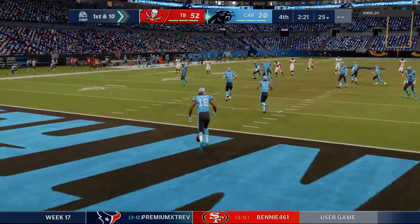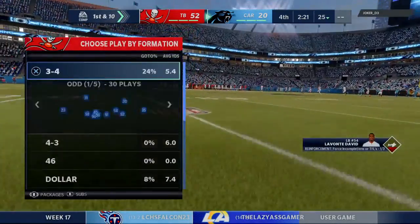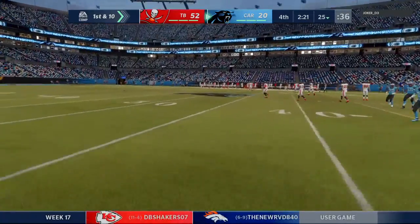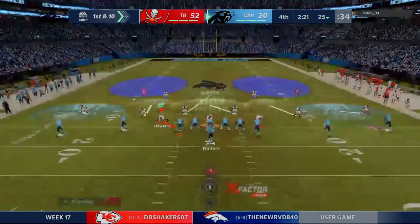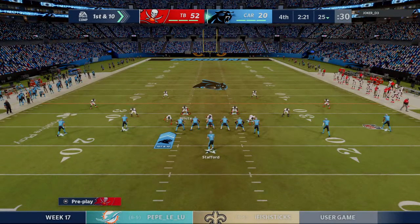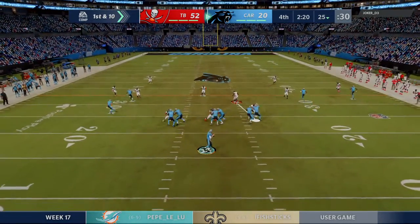Fair catch made at the 25-yard line. The Panthers take over 1st and 10 at their own 25-yard line. This Carolina offense at the line, ready to go. And they gave up the pick 6, and now they'll be looking to right the ship here.